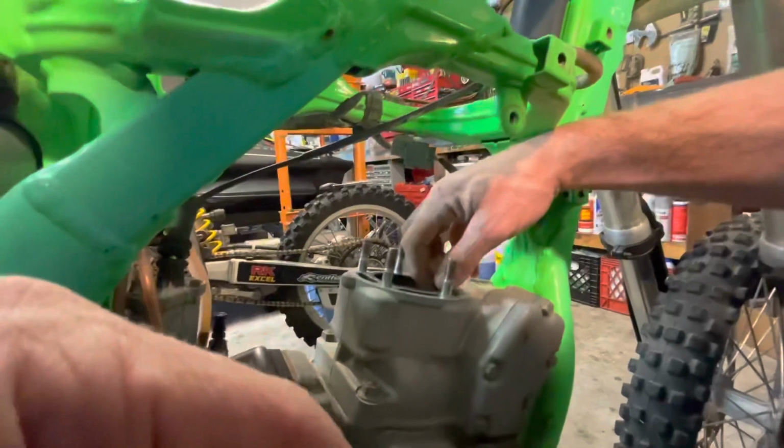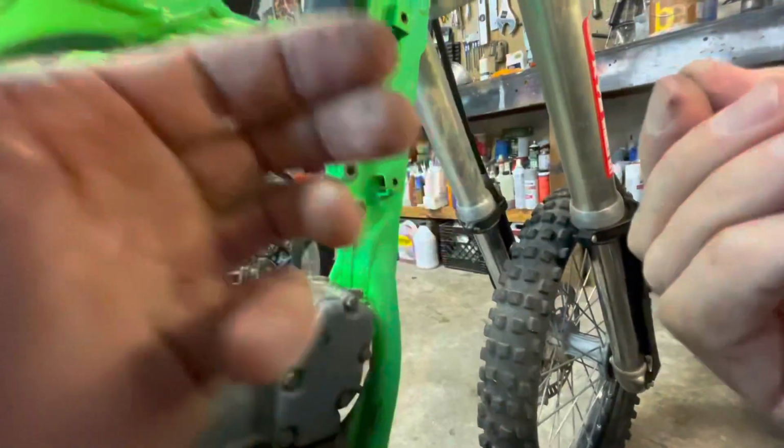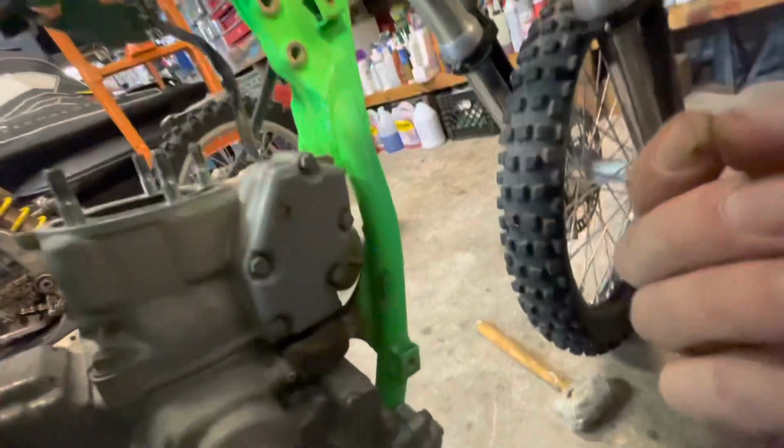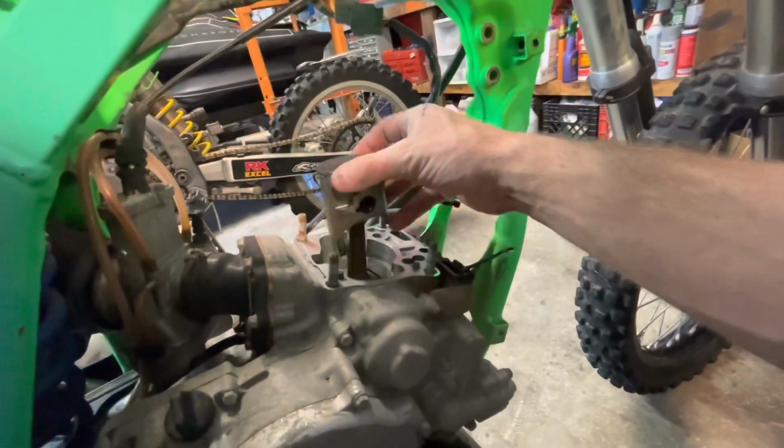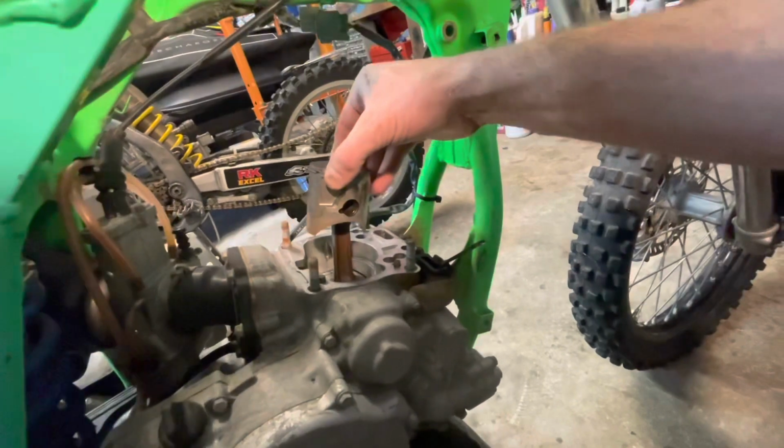There's a little tiny piece of something in the top end here. Didn't damage anything, but the engine's locked up, so I gotta figure out why. The big end bearing went on my crank. You can see it's got some play in there.